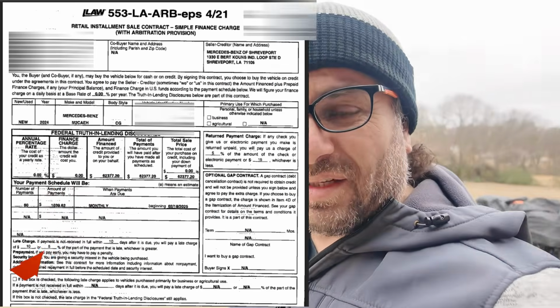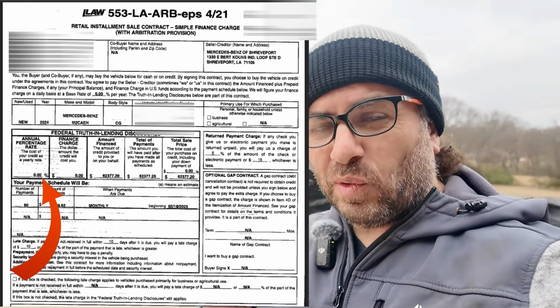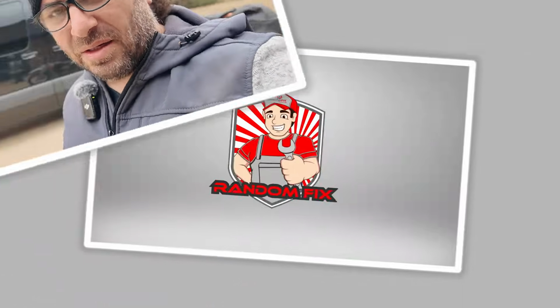I'm going to show you guys how to get 0% APR on a camper van. It's completely possible. I've done it twice. I'm going to show you guys the hack.